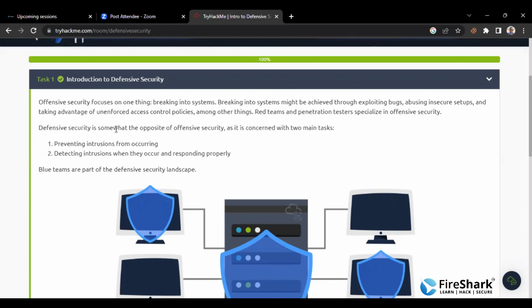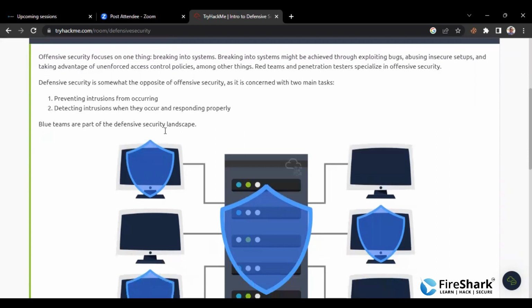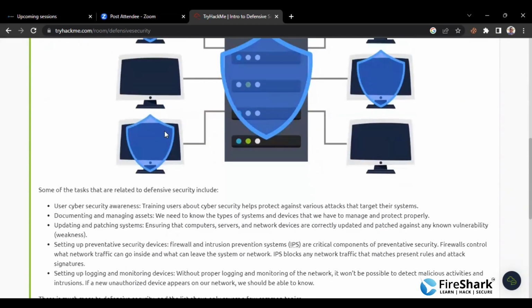Defensive security is somewhat the opposite of offensive security work, as it is concerned with two main tasks. The first is to prevent any intrusion from occurring, like by putting firewalls and security measures in place. And the second is detecting intrusions when they occur, so that we respond properly to these incidents. These are called the blue teamers. Blue teamers are part of the defensive security landscape, and red teamers are part of the offensive side.